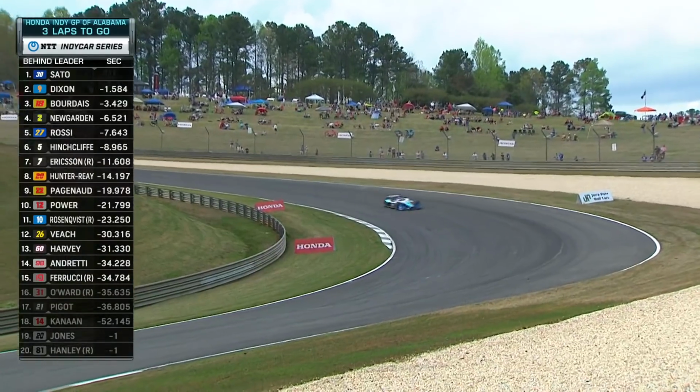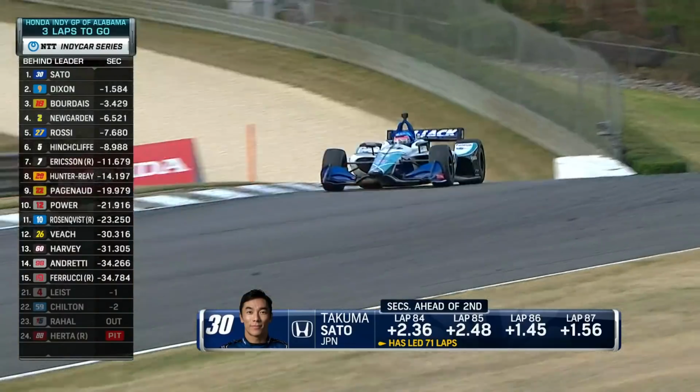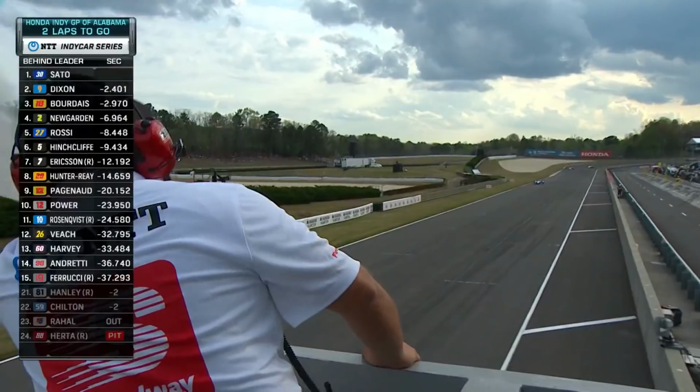But now we go back to Sato. He's got some damage in the rear. He's lost something from the bottom of the car, but he's still fast. He turned a good lap. White flag is out.